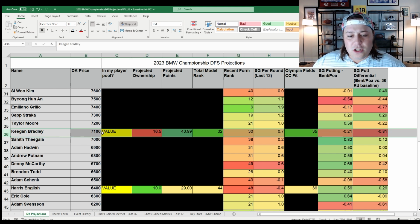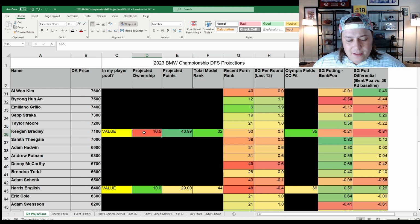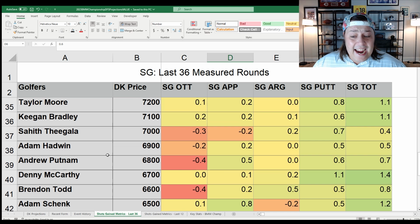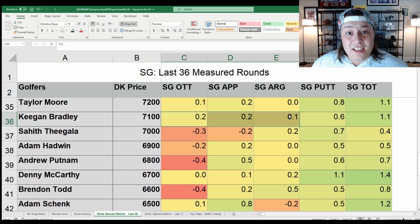So $7,100. I like the agronomy. I like the fact that he should feel comfortable at this type of golf course, but also the ball striking, right? If you take a look at the last 36 measured rounds, you can see he's gaining across all 4 categories. He's been known as one of the more consistent ball strikers on all of the tour for the last decade or so, right? That's not anything new.